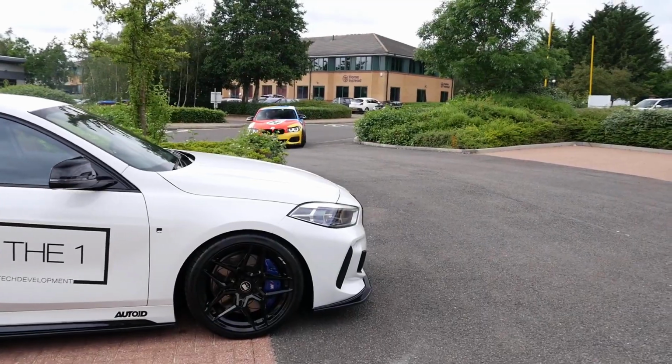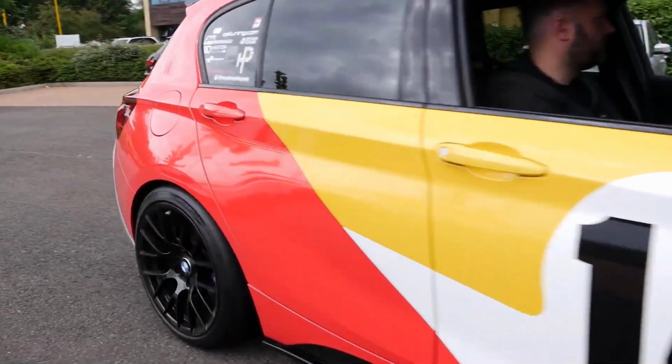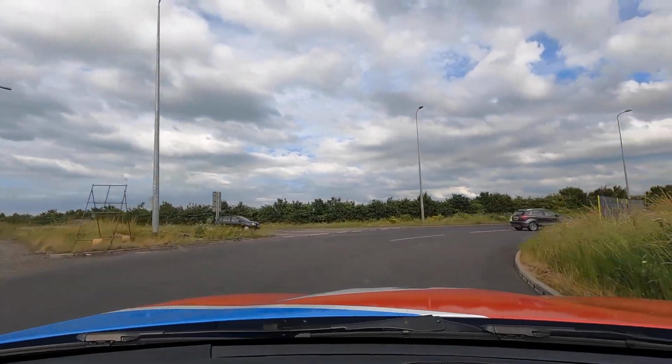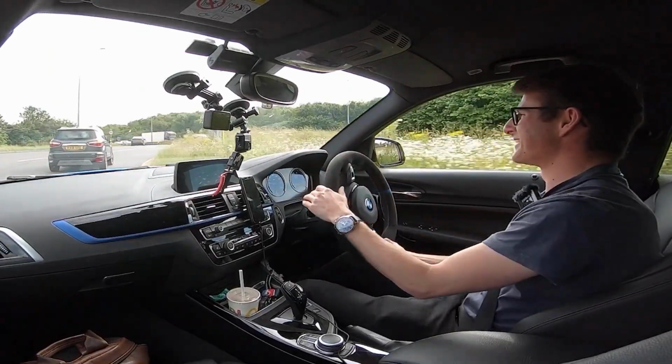Here it is. Mike's been out on a road test, make sure everything's all right. Love this car, wicked. Oh crikey, yeah. Bloody hell, it's like it's on rails.